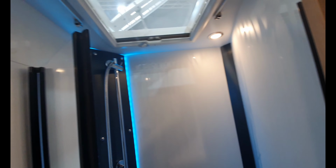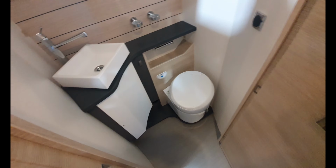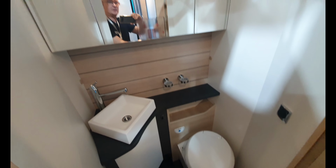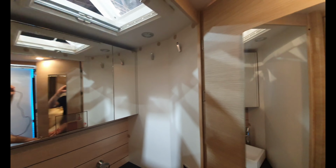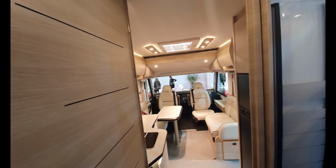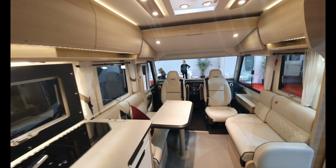In there we've got the same blue light as we saw, but this one doesn't have a seat in there. And in here we can indeed find the toilet. And there's me in the mirror. See, I have to hold this because my gimbal's given up on me. Hopefully it's given up on me because there's no electricity in it and not because it stopped working.